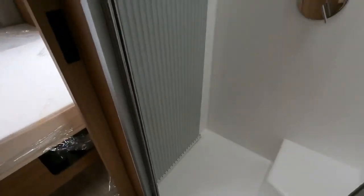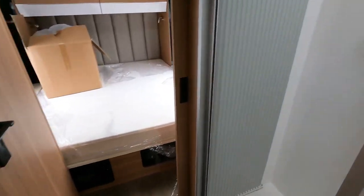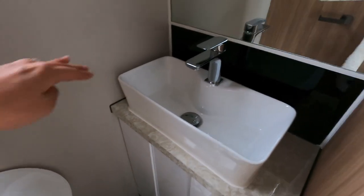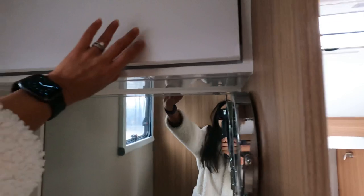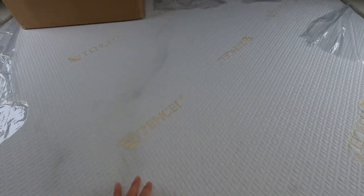And then the shower, it's kind of like open. I think that door closes. And then the shower is here. Oh, okay. So this closes both ways, like for the toilet and here, so you can have privacy. And then this is your toilet. And oh, the sink is more linear that way. And big mirror. Oh, and another mirror here. Upper storage. And they got a foam mattress for you here.